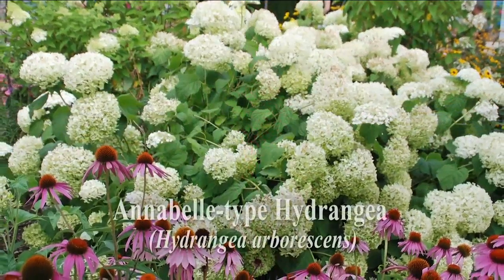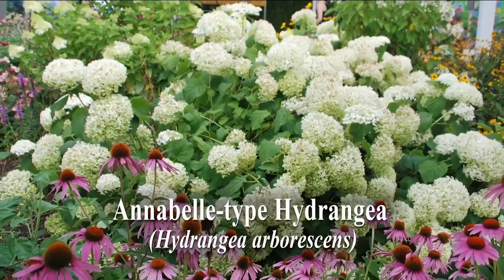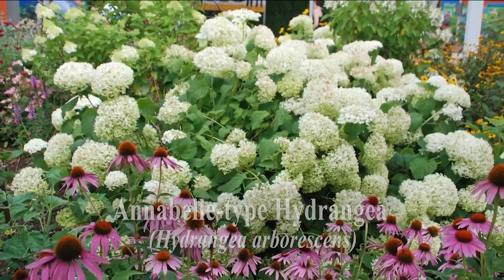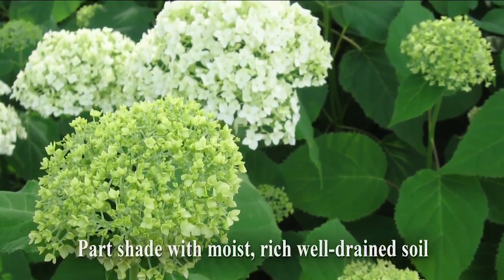Brighten the shade, add structure and summer blooms to a mixed border, or create a privacy screen with the help of one of the many hydrangea varieties. Use Annabelle-type hydrangeas in mixed shrub borders, perennial plantings, woodland gardens, and to brighten shady spots in the landscape. Grow this adaptable plant in partial shade and moist, rich, well-drained soil.